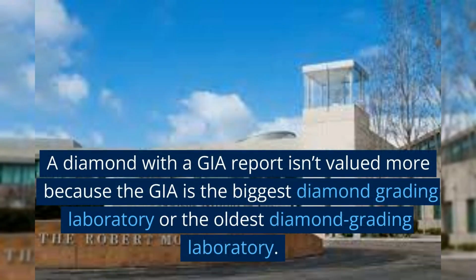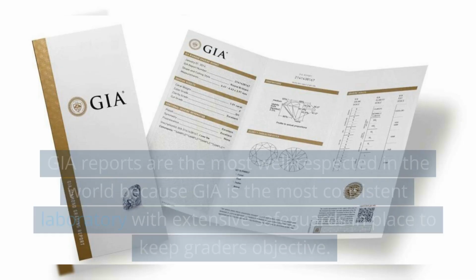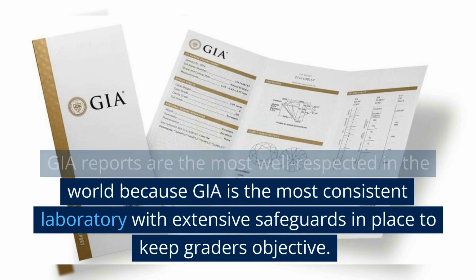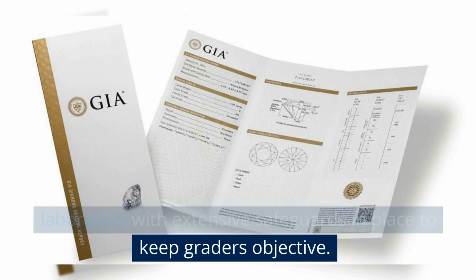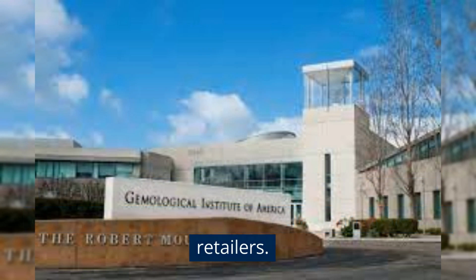A diamond with a GIA report isn't valued more because the GIA is the biggest diamond grading laboratory or the oldest diamond grading laboratory. GIA reports are the most well-respected in the world because GIA is the most consistent laboratory, with extensive safeguards in place to keep graders objective. GIA is a non-profit, so it doesn't benefit from its commercial relationships with diamond dealers or retailers.